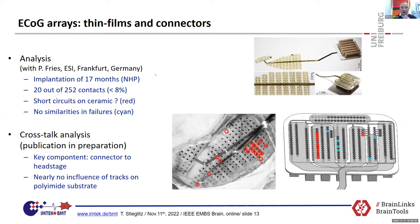Same or similar with ECoG arrays, which have been implanted in Pascal Fries' lab in Frankfurt for more than 17 months. And we had a dropout rate of less than 10% over those 17 months. But we found out that the dropout channels, meaning they were still recording data, had all identical signals on all those channels, which could not work if you have a good spread over a certain area on the brain. We found out it's just one line of an Omnetics connector. And if you know those Omnetics connectors and handling them, it takes quite some force to connect and disconnect them. And while wiggling around with them, the connection underfill got a little bit loose and water ingress came up and short-circuited all the adjacent contacts.